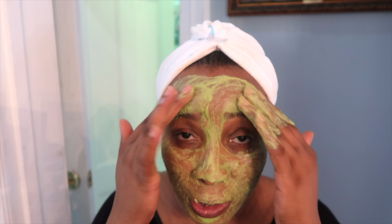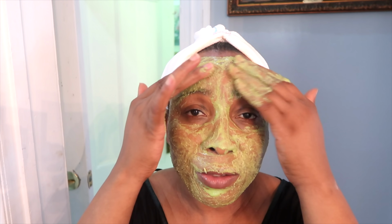After 30 minutes, you're going to rinse this off, preferably with some cold water. And then you're going to pat dry the skin and apply your favorite skincare product to your skin. Now this mask / scrub, guys, is good to use at least 2 to 3 times per week for best results. Also, guys, don't forget that you can also use this on your hands.